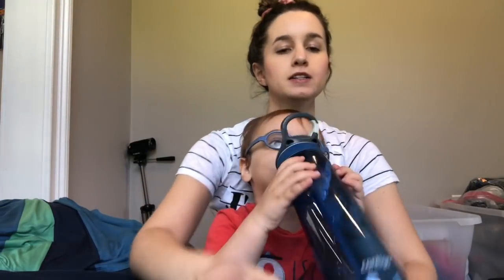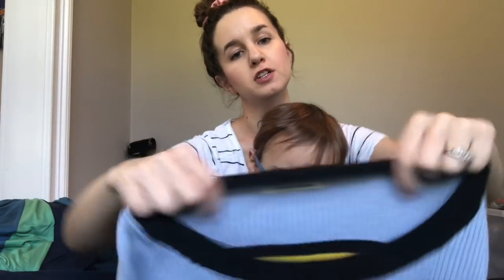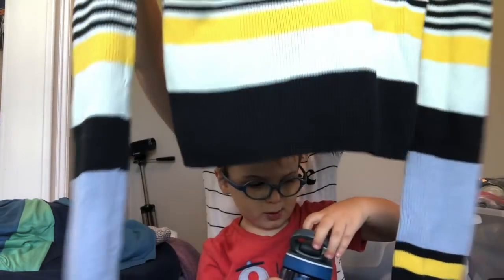This was a cute find. I really like this a lot. This is Urban Outfitters and it's this striped sweater. It gives me like 90s vibes, but I really, really love it.